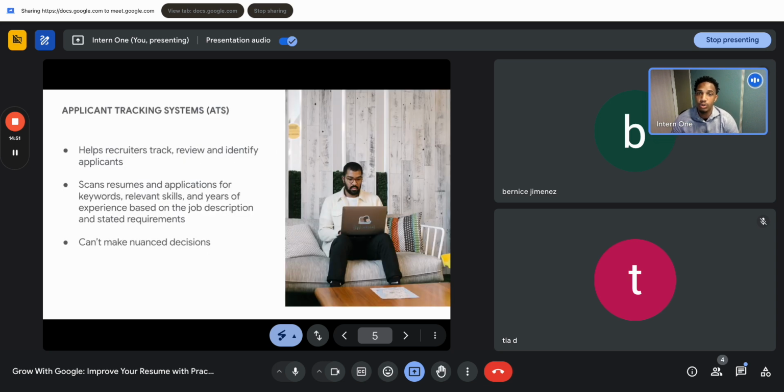Many companies use applicant tracking systems, or ATS, as the starting point when considering job candidates. ATS is a type of software that sorts through resumes and applications, selecting which ones to pass on to a human recruiter. So ATS helps recruiters by streamlining the review process and allows them to quickly and easily review and identify applicants. Okay, so what does that mean for us?